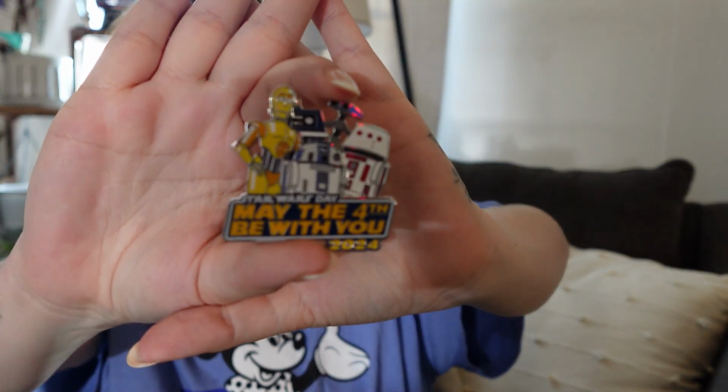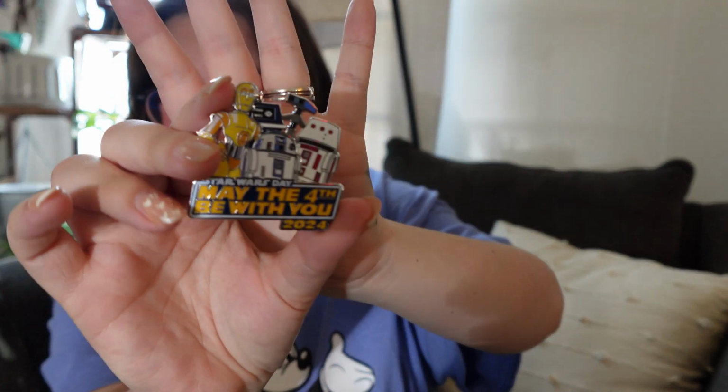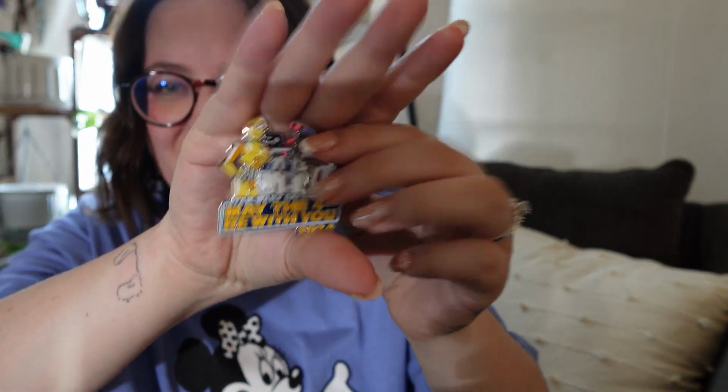This is the other Star Wars May the 4th pin. They had two pin options with C-3PO and R2-D2, or this one with all of the different droids, and we just went for this one. The other pin was literally them standing in this exact same formation, just a little bit bigger. So we decided we did not need two of basically the same pins.